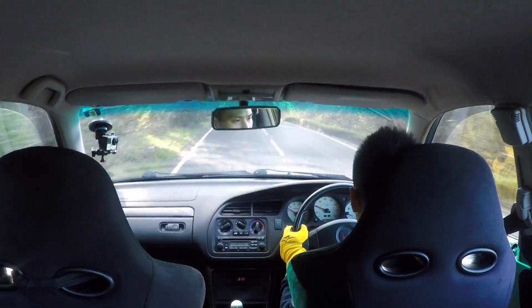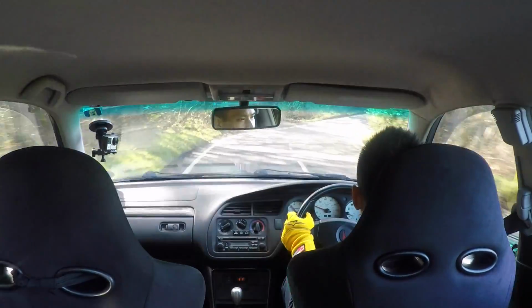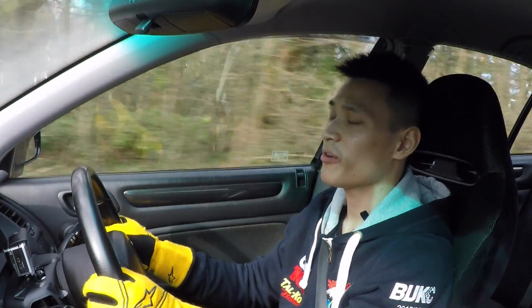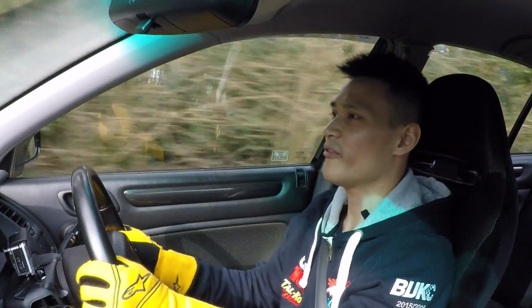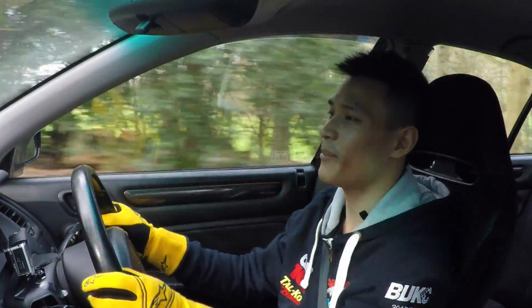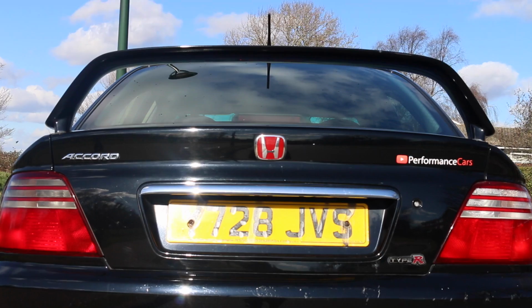The one thing I would change about this car would be the gear ratios, because when you really are driving fast and you're changing from third to fourth, it drops out of VTEC zone quite significantly, and it takes some time to get back into VTEC, and that's kind of annoying.